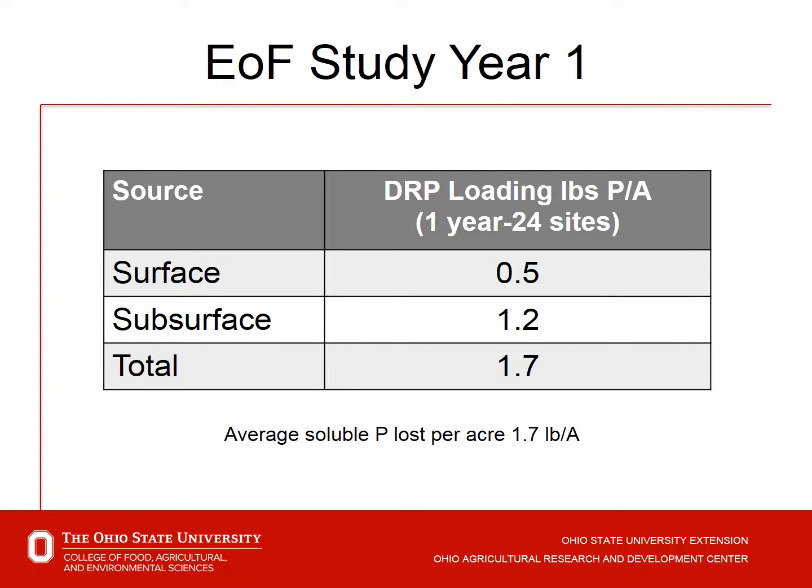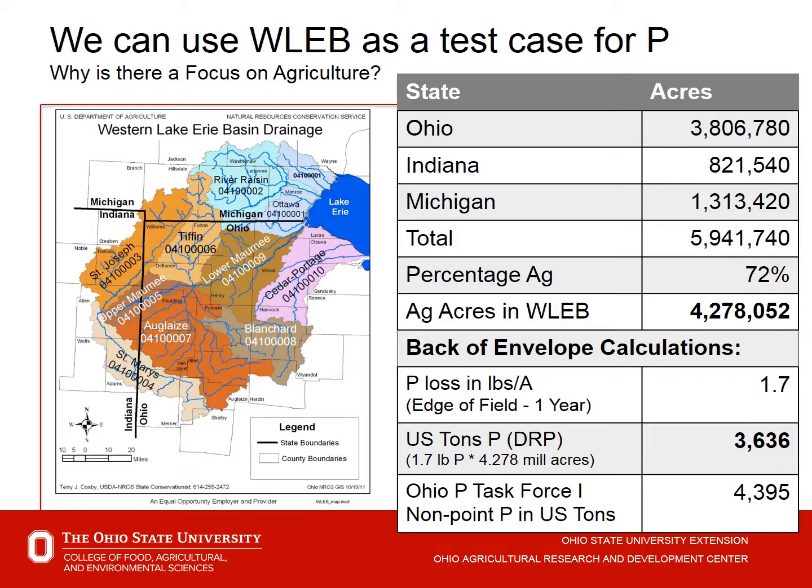From our edge of field studies, this is from year one work, we have an approximate soluble phosphorus loss per acre of about 1.7 pounds, so something a little bit less than 2 pounds. So again, not a very large loss per acre, but a lot of acres. So let's talk about the acres. Ohio is the largest portion of the western Lake Erie Basin, the watershed it feeds into, the Maumee. So we're at 3.8 million acres, and then Indiana and Michigan, of course, are involved as well, for a total of 6 million acres in that watershed.